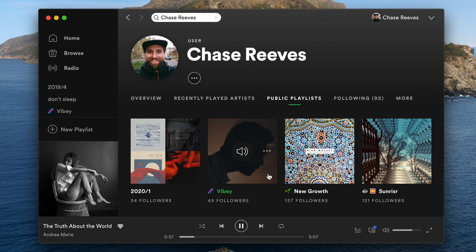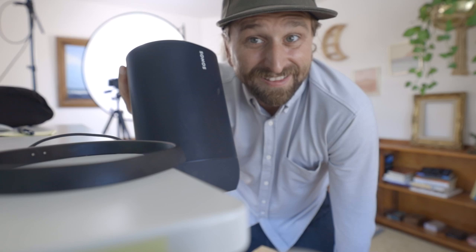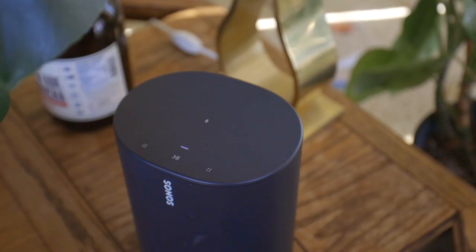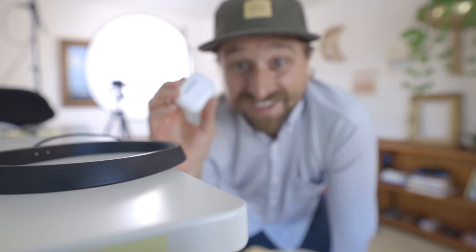They make a difference. But then when it's time for me to go work somewhere else, I can just grab this, take this outside, family picnic maybe, little escape and actually have some music going. Though most of the time, it's just these.